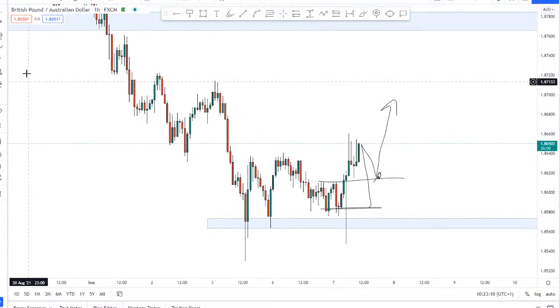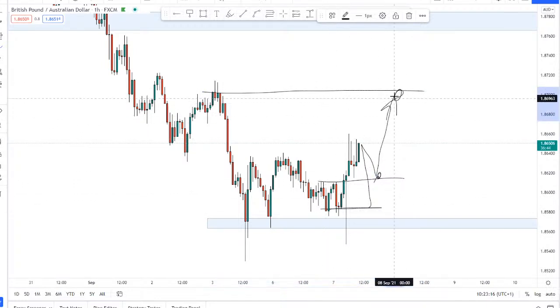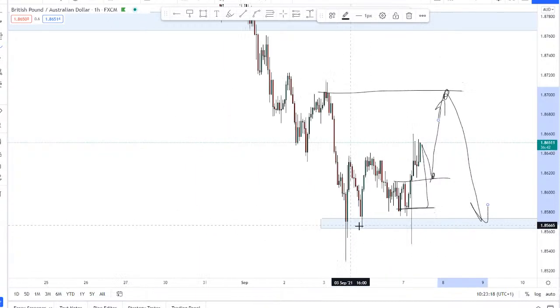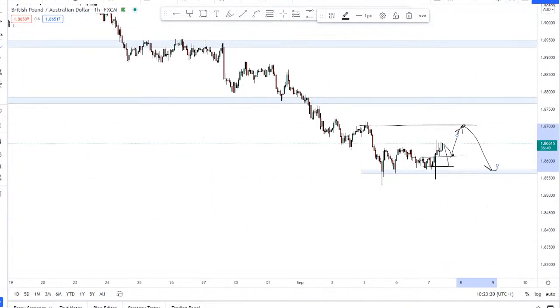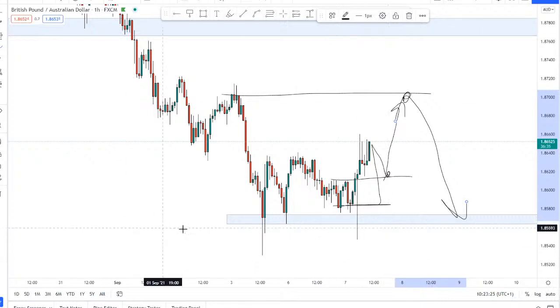And yeah, look to go long on that one. So yeah, I do agree with this one. Back into this resistance here, probably the first target, because price could come back down from that level. You do have to respect this bearish trend to some extent, even though we do expect it to continue to go up. But yeah, Pound AUD does look good for more upsides.